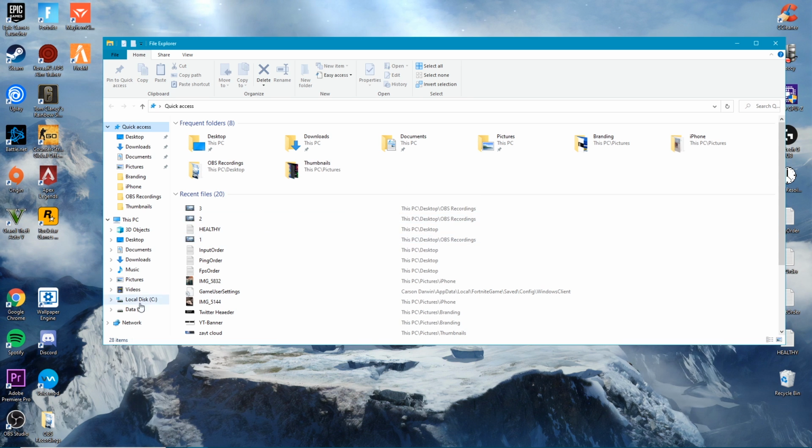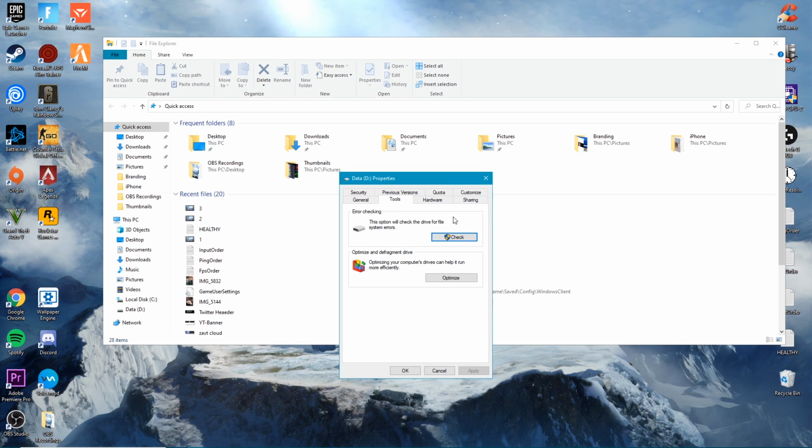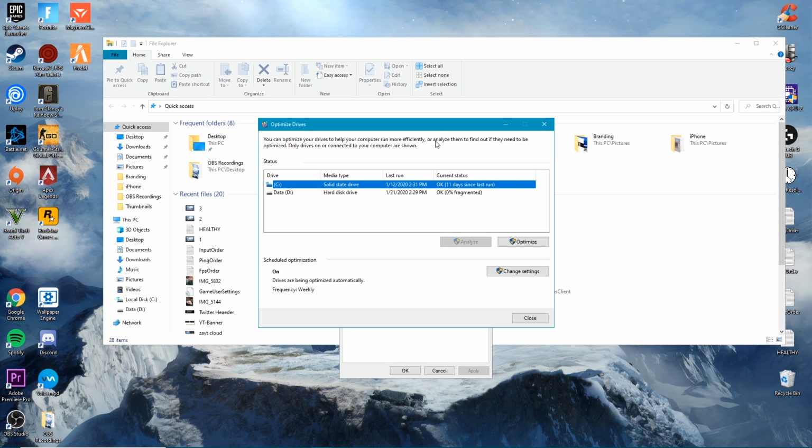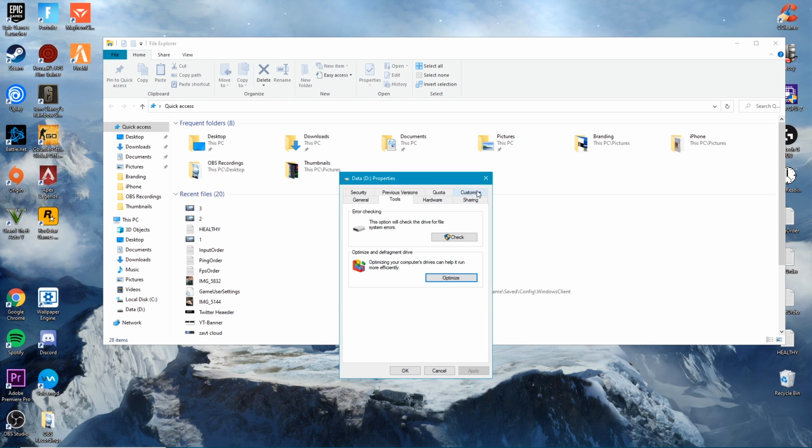And we want to go to our next drive. For me, I have a hard drive as well, and I'm going to go to Tools here and check it again for errors. In this part, you want to only optimize your hard drive. Do not optimize your SSD, as it can reduce the actual lifespan. But for hard drives, it is almost necessary to make sure that you are optimizing it. So you're going to click optimize, and then find the hard drive. As you can see, it says hard disk drive. You want to optimize this one. You're going to click it and click optimize. For me, I already have it optimized, so I am good. So I'm going to close out of that.